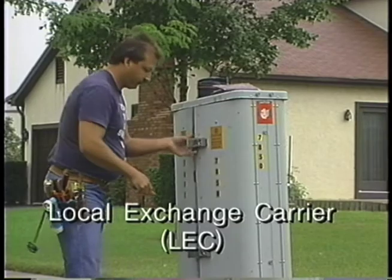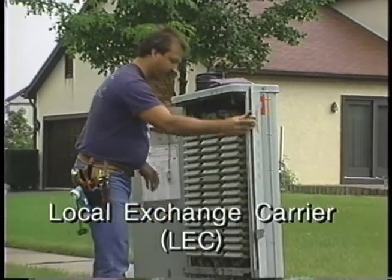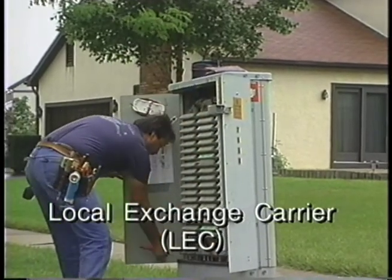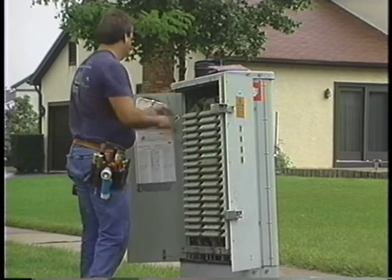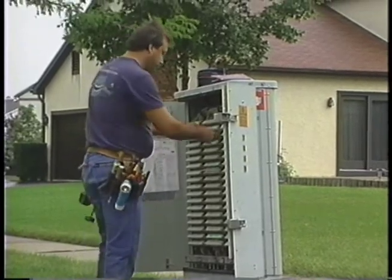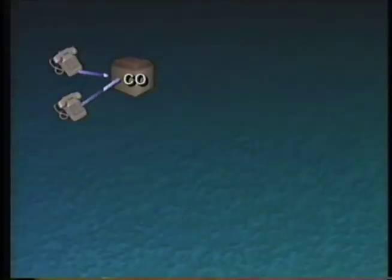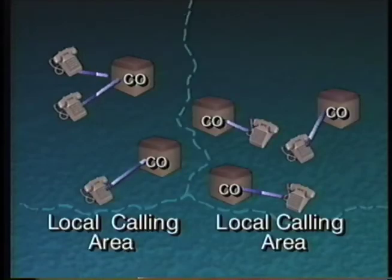A local exchange carrier is the local telephone company that owns and operates the switching and transmission equipment within a specified geographic area. LECs are sometimes called telcos. Let's see how a local exchange carrier provides telephone service to its local customers. As you've already learned, the central office of each area is connected to each customer through a pair of wires called the local loop. Prior to divestiture, several central offices were usually located within a local calling area. Customers calling within this area paid a single set charge for telephone service.